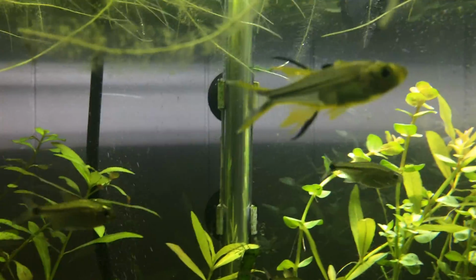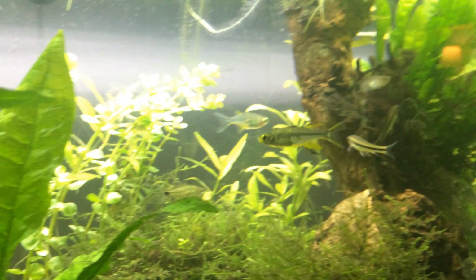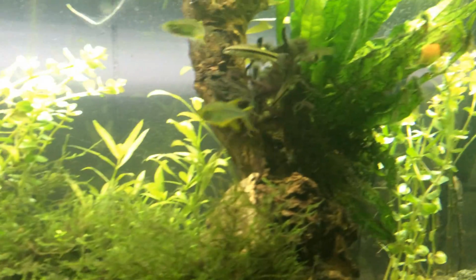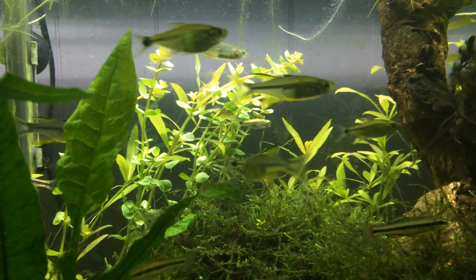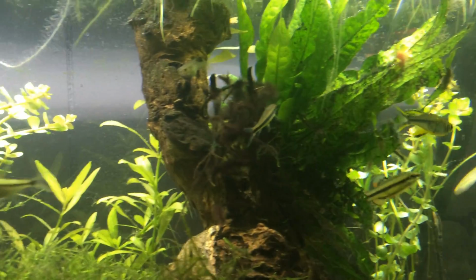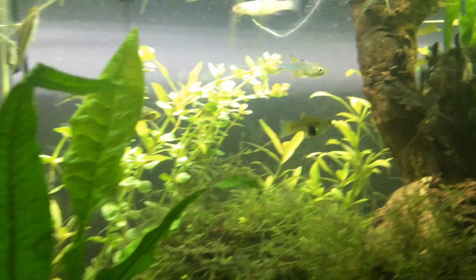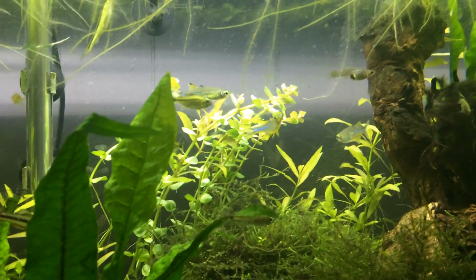Apparently they are egg scatterers. So I probably won't ever see any babies out of these. The eggs will get eaten. There's another male right there. And here is, whoop, nope, that's a male. Come here, female. Here's a female right there. She doesn't quite have the fins that the male does. But yeah, they're just beautiful. I mean, they're some of my favorite fish now, just because of the colors. You probably can't see it because of the spectrum on my light, but they have a really lovely blue stripe and these bright yellow fins with little black stripes on them.